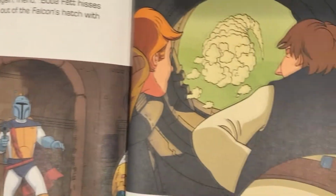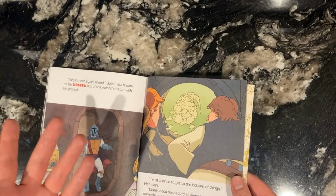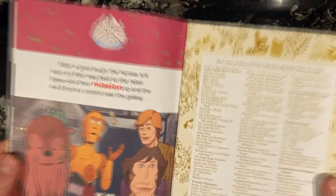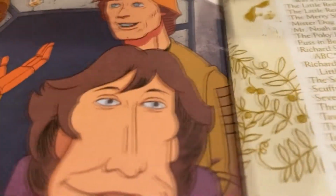Boba Fett runs away like a little bitch, and we don't know if he hit a tracker on their ship or not. You would think the best bounty hunter in the galaxy would have planned ahead a little more, but what can you do? They all laugh and return to the Rebel base, but not before Han makes the greatest face I've ever seen. And that's the story of the Faithful Wookiee.